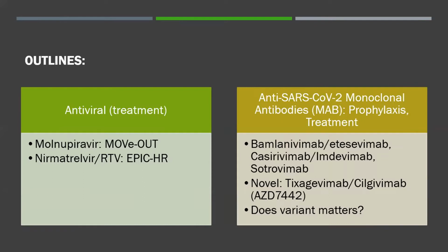They are bamlanivimab/etesevimab, followed by casirivimab/imdevimab, and sotrovimab. The novel monoclonal antibody would be a product from AstraZeneca known as AZD7442, the name being tixagevimab and cilgavimab. And we're also going to explore the various methods for all these mAbs.